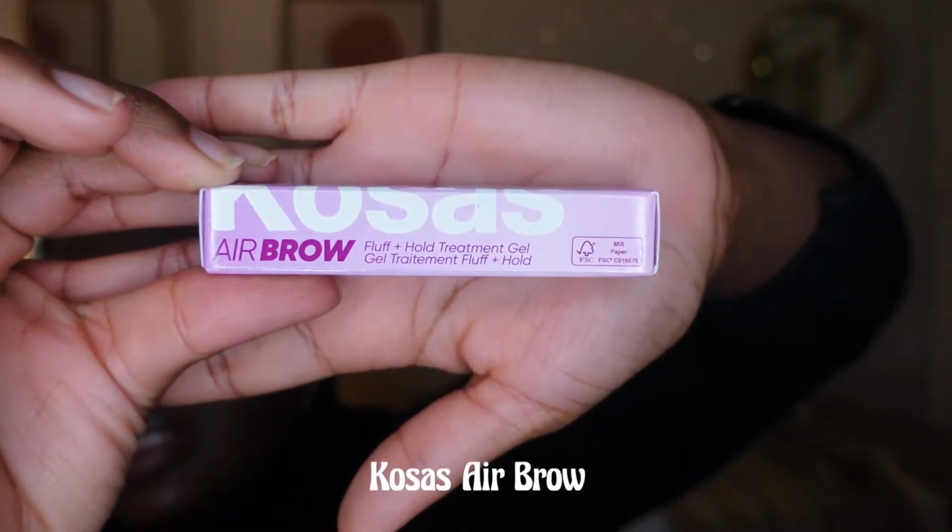This is the Kosas Air Brow. I got it in the shade black. There is a brown black shade, which typically I go for, but I've been really digging the dark brow look. I've always preferred that look on me because I'm also dark skinned. A lot of times the dark brown shade of most brow gels don't really pop on my face. It shows up, but it just kind of looks very muted.